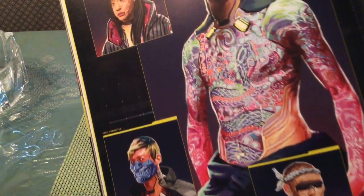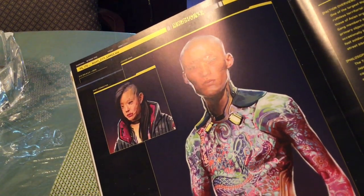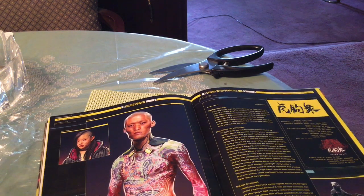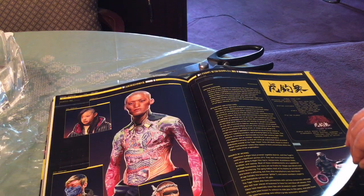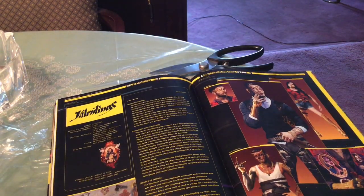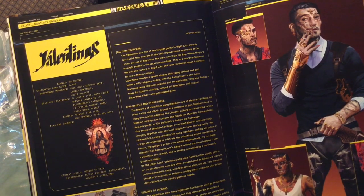Oh, look at this tattoo. This Asian guy has this tattoo on his chest. I mean, if the characters look anything like this in the real game, these are just illustrations of the game and the motorcycles and stuff, but if they look anything like this, it's pretty detailed. I wonder if this is going to be like Crysis, like, can it run Crysis?